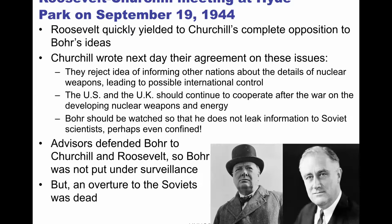Also, Churchill wrote down that Bohr should be watched. He might be a spy for the Germans. Maybe even Bohr should be detained because he was so adamant in these ideas that Churchill didn't trust him and thought he should be arrested. Well, advisors to Roosevelt and to Churchill interceded on Bohr's behalf, so he was never put under surveillance, much less arrested. But one clear outcome is an overture to the Soviets was dead in the water. And that's what Bohr was pushing big time.